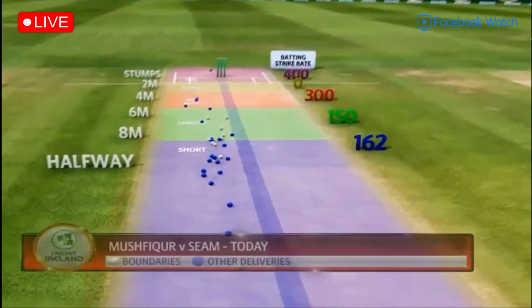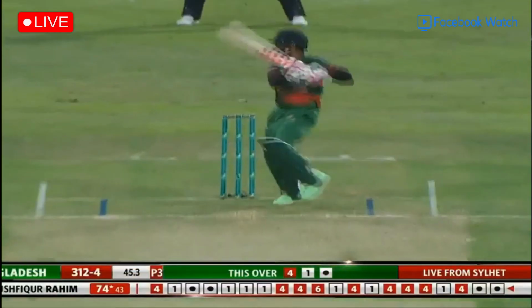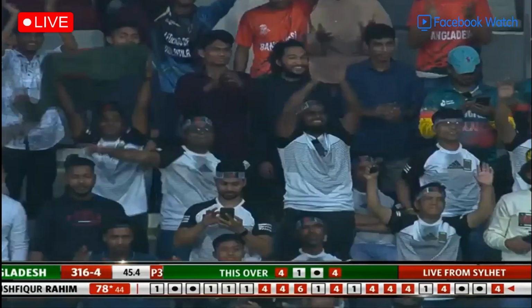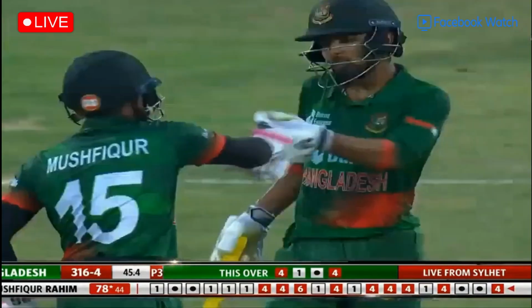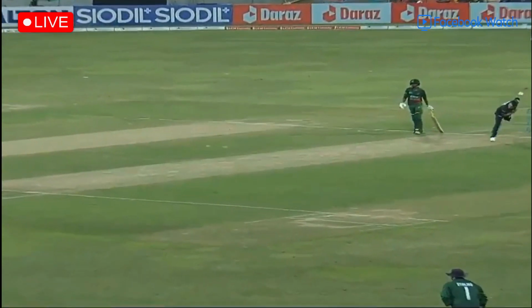A look at the pitch map for Mushfiqur Rahim, seemed to be too many short of a length. See the boundaries coming. The boundaries have come from short of a length, from length balls, from full tosses, and short ones like that. It just makes it look so very simple. Another boundary. Again, it's short, but this time it's wide of off stump. We've seen him play the stroke so many times. Just the traditional square cut. You can wear white clothing and play this stroke. It doesn't have to be in coloured clothing against a white ball.